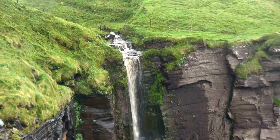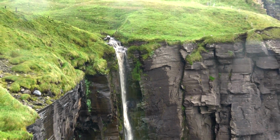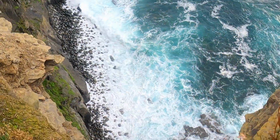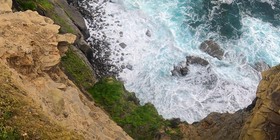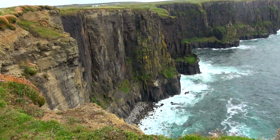You can take the Burren Way all the way to O'Brien's Tower, near the Visitors Center. And though the cliffs reach a little higher down that way, I prefer the dynamic views here, where the cliffs are more wild and less visited.